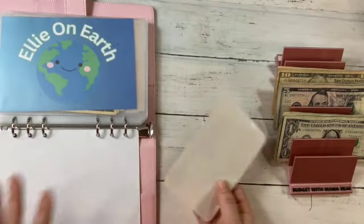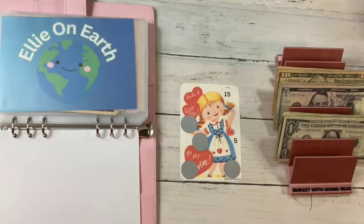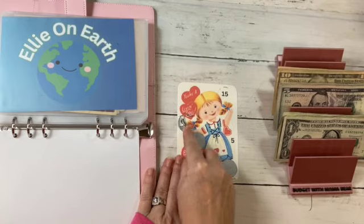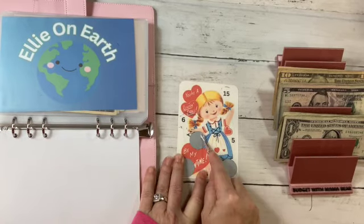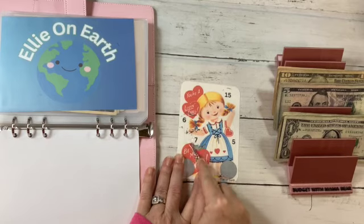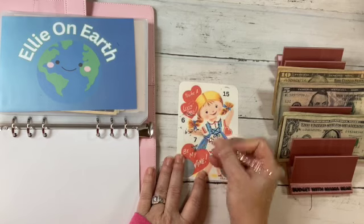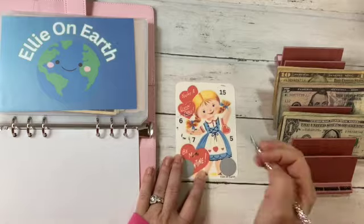All right, so the first one we're going to do is Ellie on Earth. I'm a little behind on this one, so let's see. Depending on the numbers, we might do a lot on this. Let me get my scratch off tool. Okay, let's see, $6. All right, let's go ahead and do two. I'm kind of bummed I didn't get to this last week, but you know, time got away from us. It is what it is. That's my saying lately. It is what it is, right?